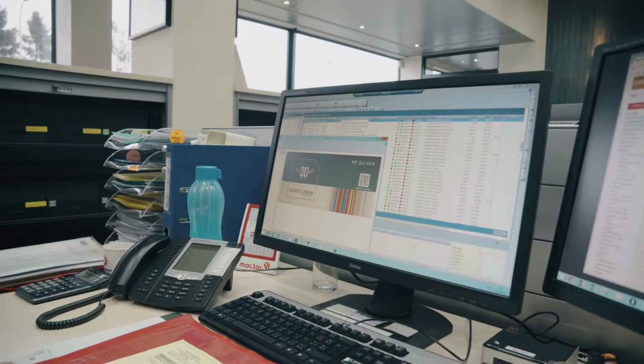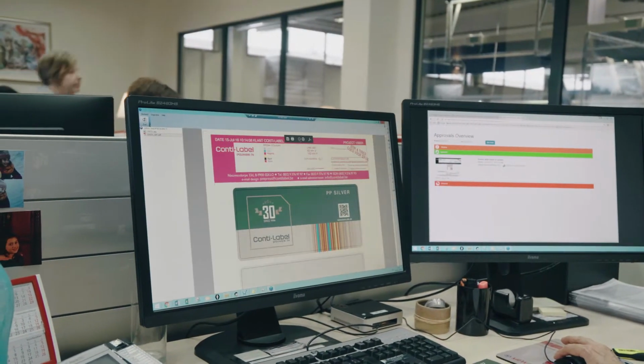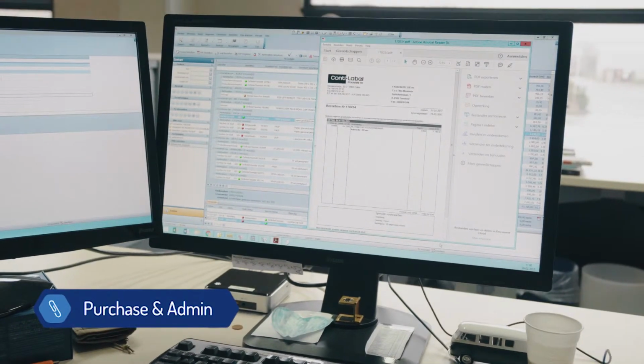For example, the soft-proof PDF prepared by prepress that is checked by the CSR before sending it to the customer for approval. The CSR handle all customer questions and change requests, checking production statuses first. Materials are ordered based upon the actual stock and the scheduled productions.